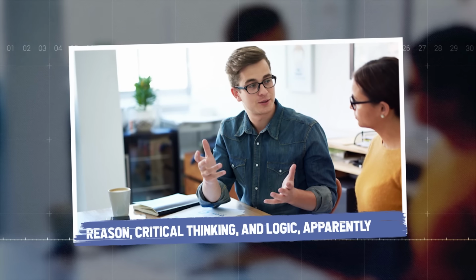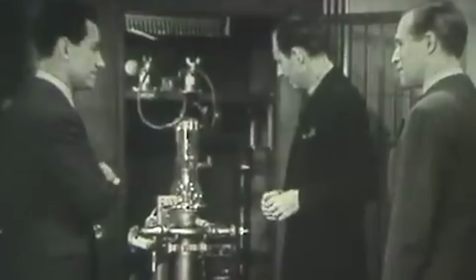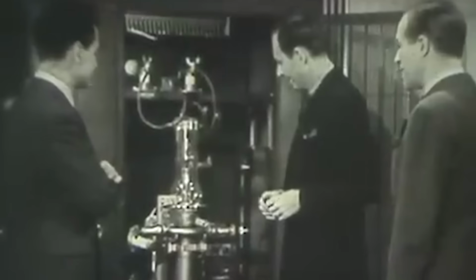Reason, critical thinking, and logic, apparently. This is more reflective than practical, noticing a decline in these values in modern discourse.